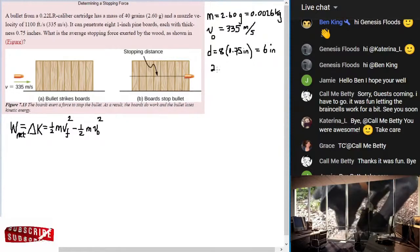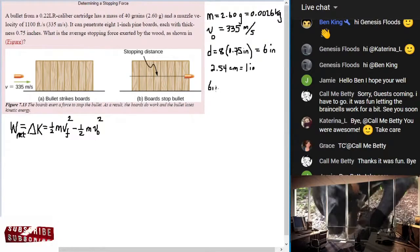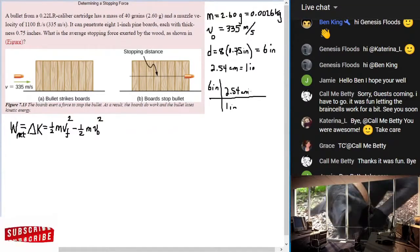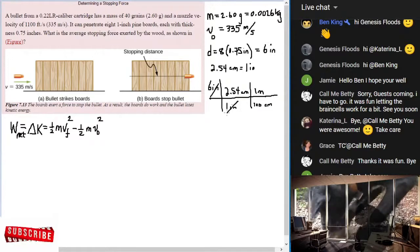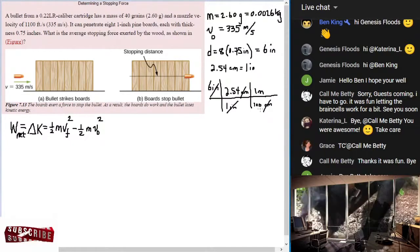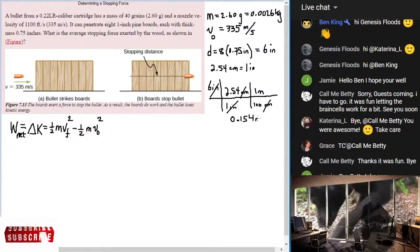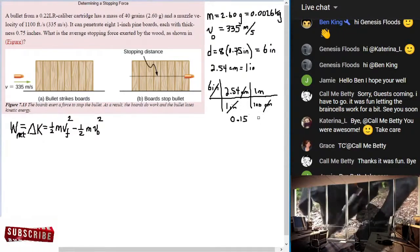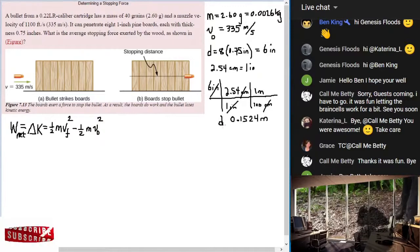So I know that there are 2.54 centimeters in 1 inch. So 6 inches times 2.54 centimeters per inch. And we know that there are 100 centimeters in 1 meter. So the inches cancel, the centimeters cancel. You get 6 times 2.54 divided by 100 is 0.1524 meters. So that's the displacement of the bullet.